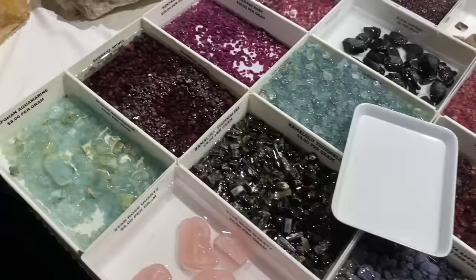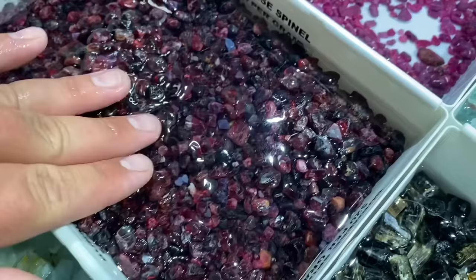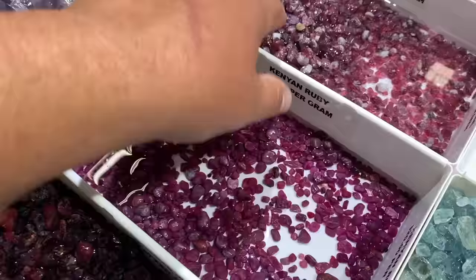Lemon quartz. Wow. Some Kenyan rubies. Burmese spinel. $20 per gram. The Kenyan rubies are also 20, and the Tanzanian spinel.